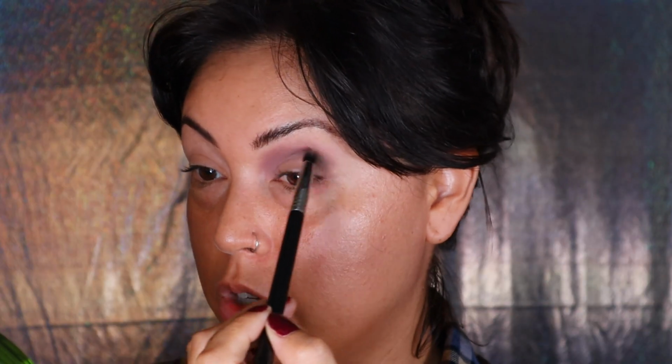So I'm almost done. And you can see how me doing these back and forth movements really has built up the color in the crease. I think partially it has to do with the type of fibers that I'm using here, where it's, again, diffusing, but also packing huge amounts of pigment at the same time. So it almost looks like there's a line there when there's not. If that makes any sense whatsoever. That's exactly what I'm going for. Just a very subtle, soft, smoky situation.